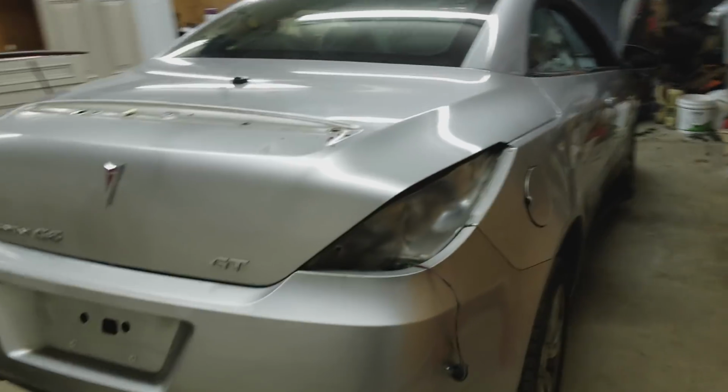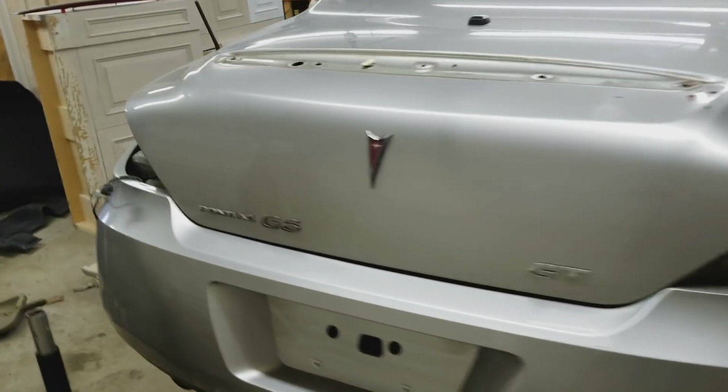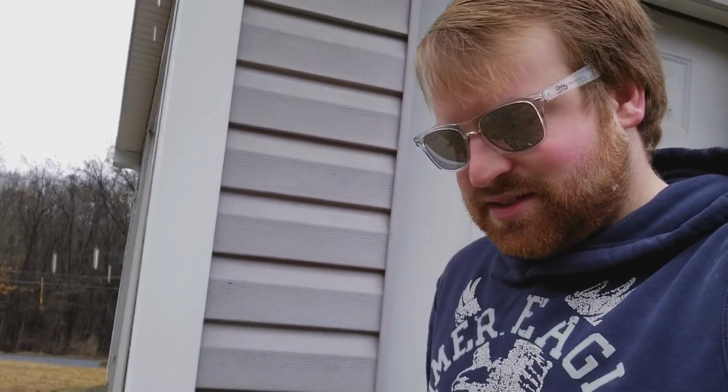Love the hardtop convertible. They have more parts to make that work than you would ever imagine. Sold the taillights, everything. My brother actually has a G6, and he got a flat tire the other day and realized that he didn't have any spares or jack or anything with him. So he was about an hour away, and I had to pull the wheel off this car and go bring it to him because he was stranded. So I'm just a nice person that way.